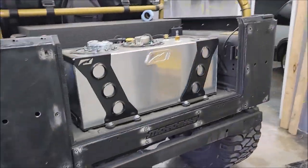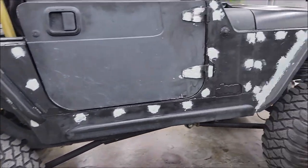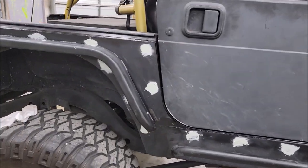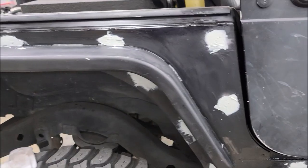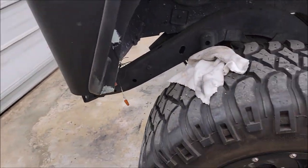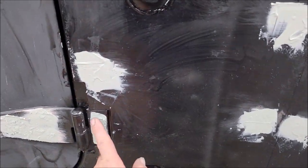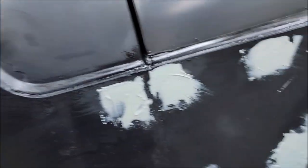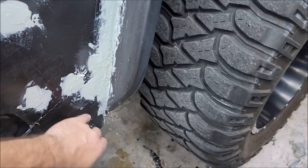So back to work. All right, I was hoping to get a little bit more done today, but as you can see, I sanded down everything really well. I wiped everything down with acetone, and then I filled all the holes. He wanted everything filled, so that's what we did. And then there was a big gap right here that I went ahead and filled.